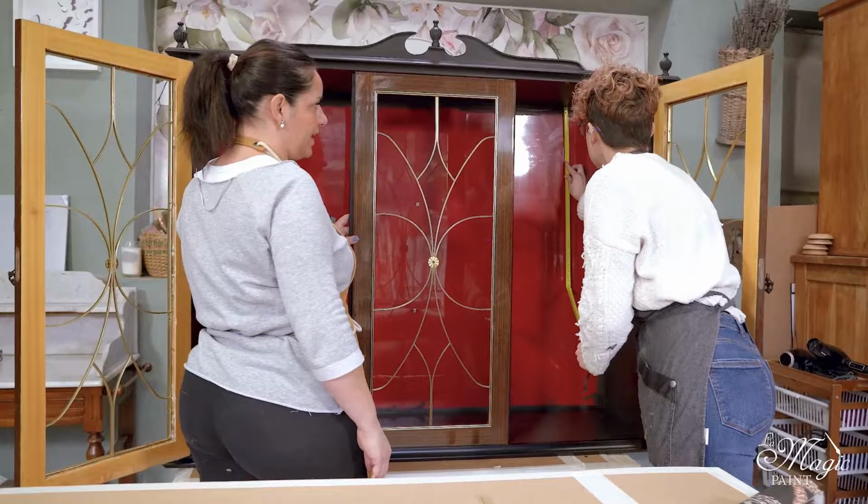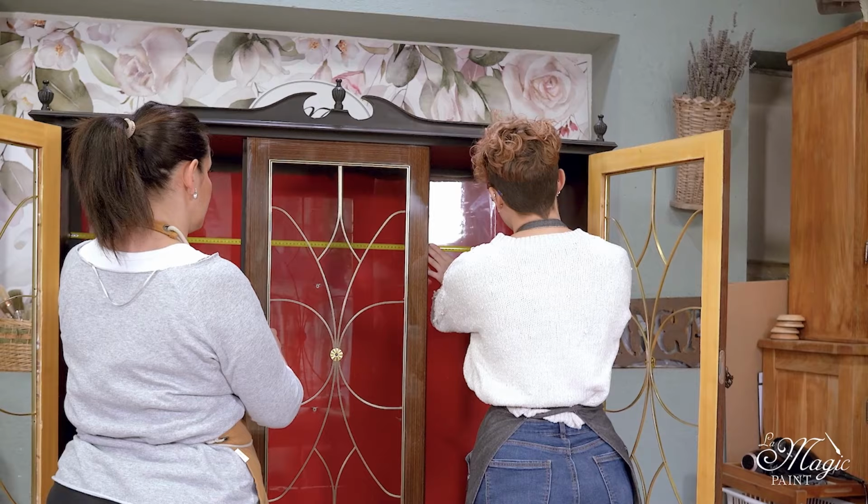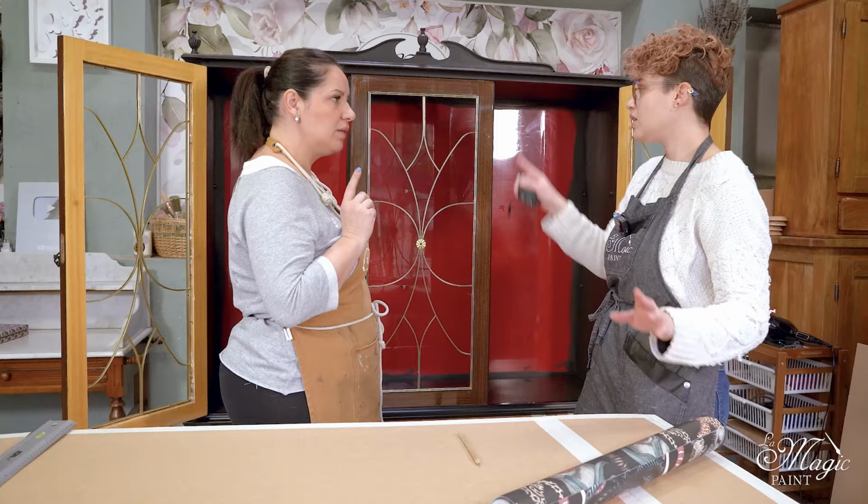Here is the same. That's perfect. Is it 133? And 4 millimeter, 133.5. Anyway, the paper is 53 centimeter wide, so we have to cut 3 stripes and trim the last one. Perfect. 3 stripes, trim the last.